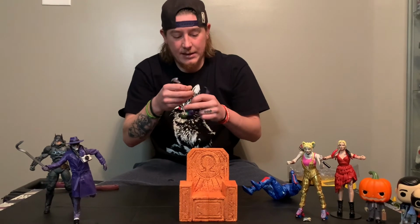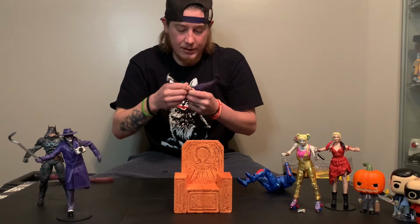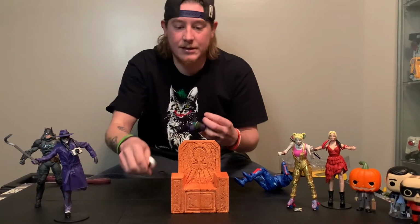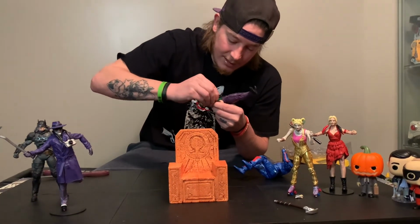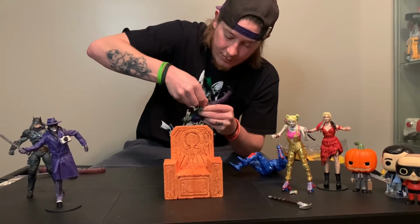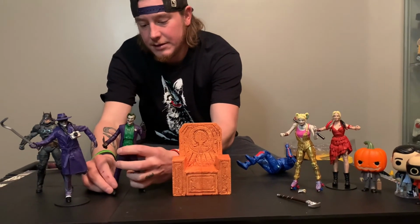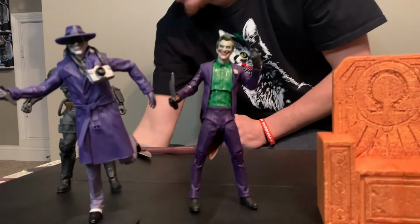I guess this isn't a cane, because he doesn't have hands to really hold it. He's not going to be able to hold it from the top, so that's kind of a bummer. And it's probably not a cane. That's the other thing, they don't really give you the best hands with this Joker to hold things. I mean, he can hold the knife, but I wish they would have given us some alternate hands. That would have been pretty cool. So there he is with the knife.